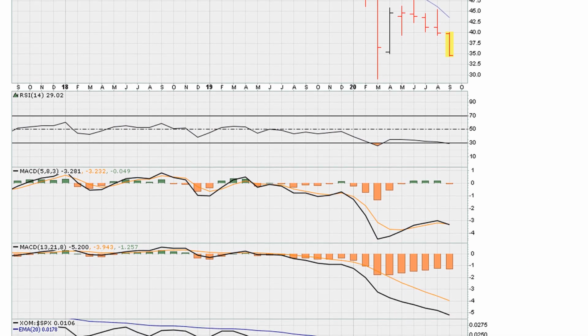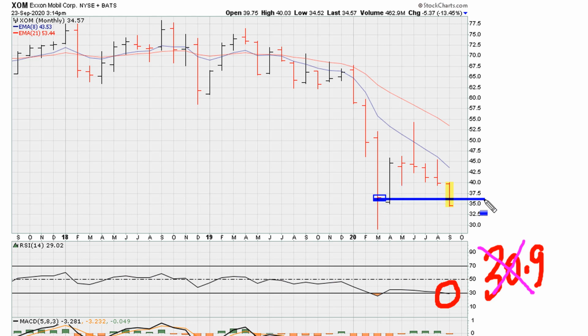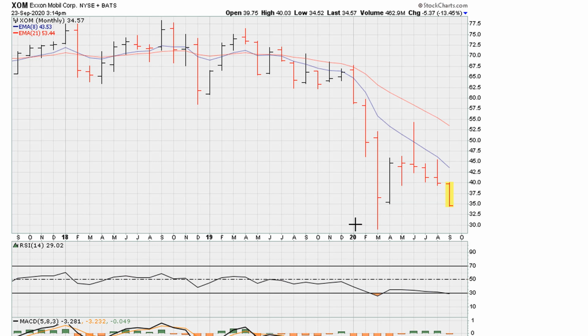And we can see that the MACDs are trading at 3-year lows. Essentially, the stock has been bearish for many months. But the key, I have to insist on this, is this level here. The 30.9 level is generally a level of extreme bearishness. How to fix this? The stock needs to recover back above March 2020 monthly closing lows. Needs to stay above that level. And the RSI needs to jump back above 30.9. Right now, this looks extremely bearish.